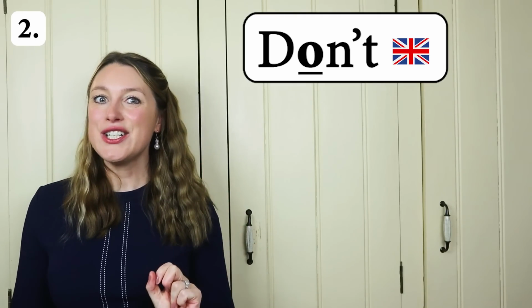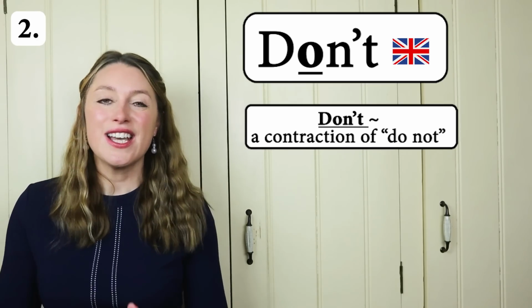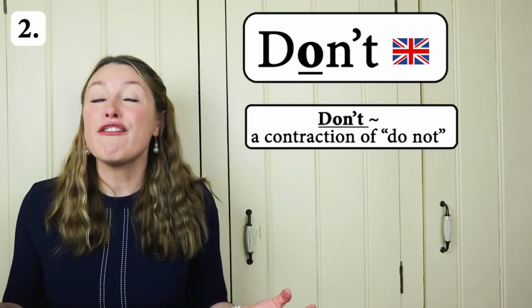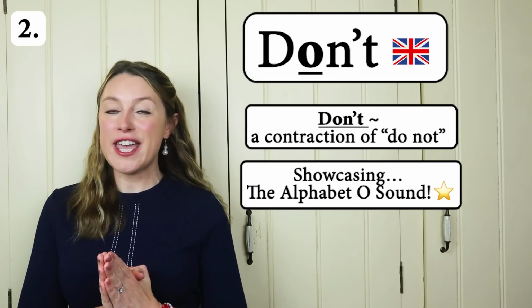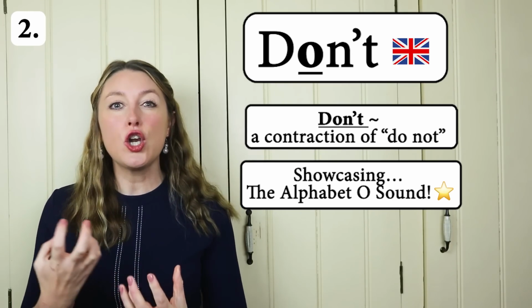Number 2, don't. Don't. This is a contraction, as you've probably noticed, of do not. We use a lot of contractions in speech because guess what? They make life easier. They make everything flow a little bit better. Here we have the alphabet O. I call it that actually. I'm not sure what other people call it, but it's really a long O.